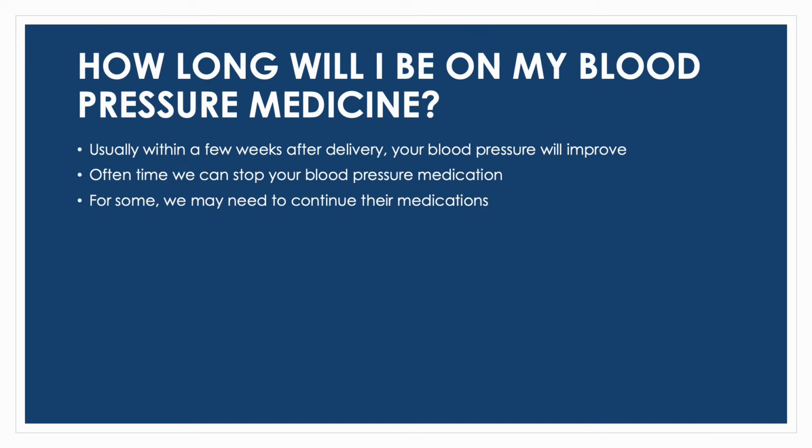Usually, within a few weeks after delivery, your blood pressure will improve. For those patients who are on a blood pressure medication, oftentimes it can be discontinued a few weeks after delivery. This is usually determined at the 6-week visit. However, some patients may need to be continued on their medications.